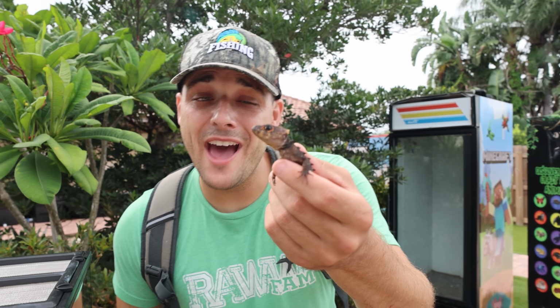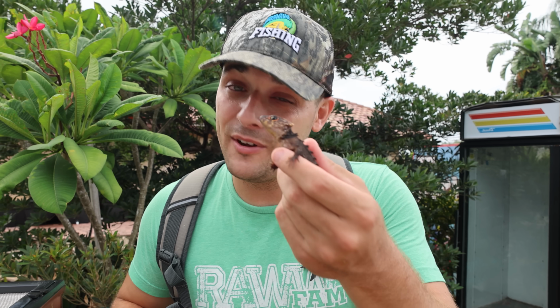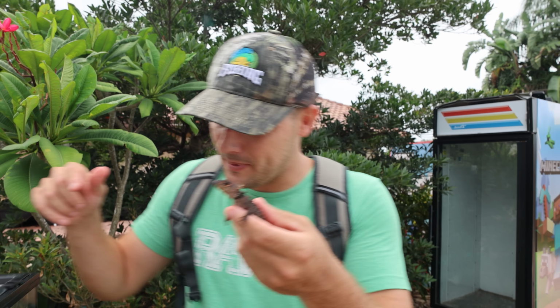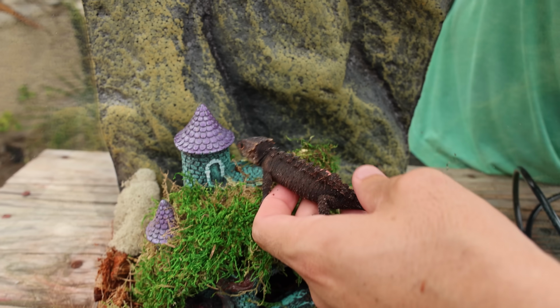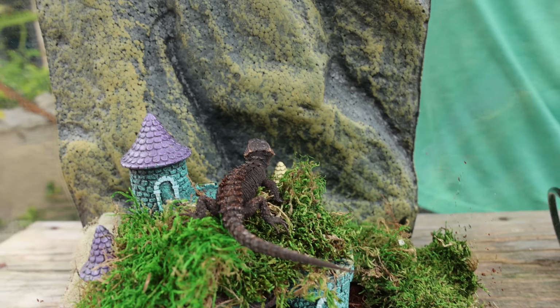But guys, before we add our new little baby dragon to the enclosure, I have to mention we also do have a mister for this guy because these guys are used to a lot of humidity. So we're also gonna install that later. But for now, we are going to put this epic little dragon in his brand new home. Welcome, buddy. Welcome. Oh, that is so cool.